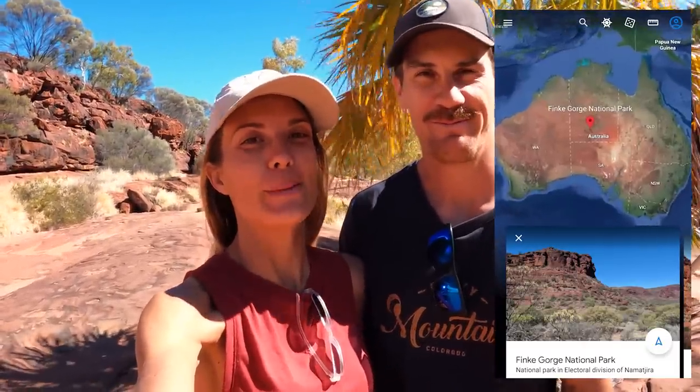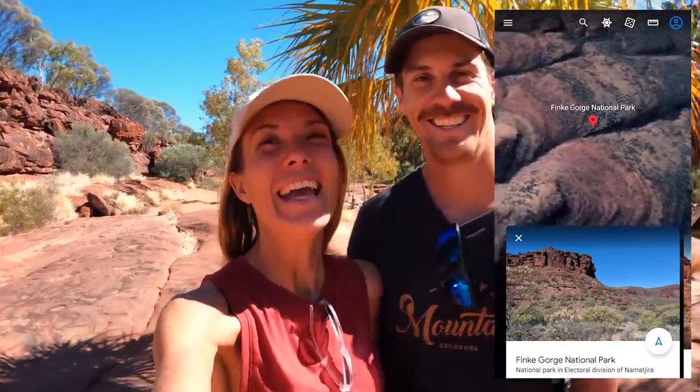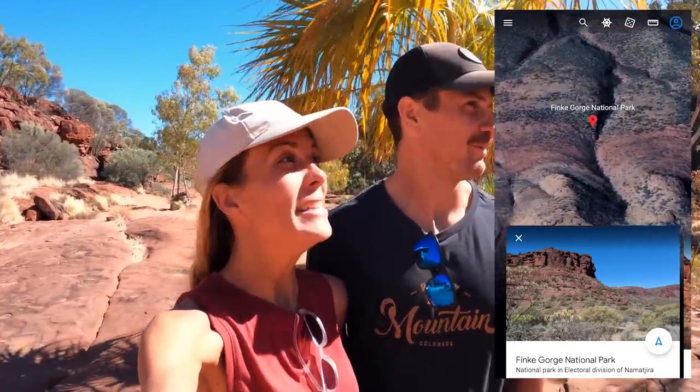We are now in Finke Gorge National Park, which is possibly one of the most beautiful national parks that we've seen so far on our travels. We've just done a little four-wheel-drive track. We've got some birds flying over us. Pterodactyls. We are right now on a stunning walk in the Palm Valley area. And yeah, we can't wait to check it out more in the coming days.